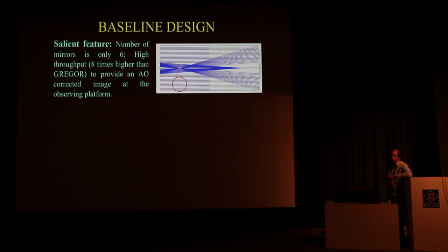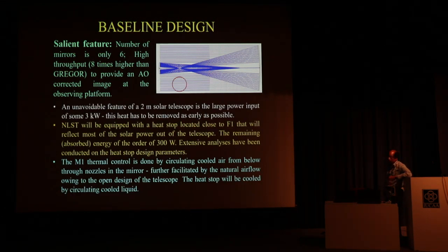Now, one of the positive features of this telescope is that it has only 6 mirrors compared to Gregor, which has many more. I think it has about 18 mirrors. But one of the problems of all solar telescopes, including this one, is how do you get rid of the heat? And so, as I said, some of the heat is actually removed at F1.